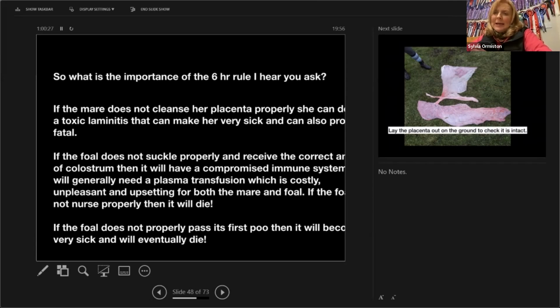If the foal doesn't suckle properly and receive the correct amount of colostrum, then it will have a compromised immune system, which generally needs a plasma transfusion, which is costly, unpleasant, and upsetting for both the mare and foal. If the foal does not nurse properly, then it will die. If the foal does not properly pass its first poo, then it will become very sick and it will eventually die.